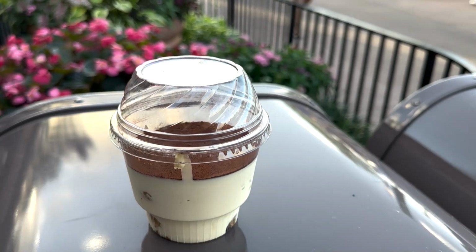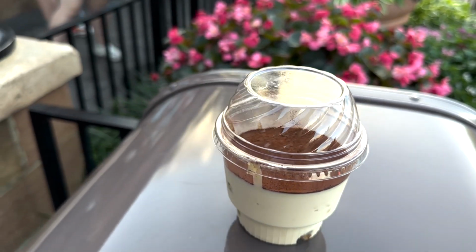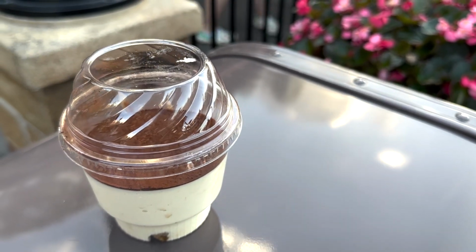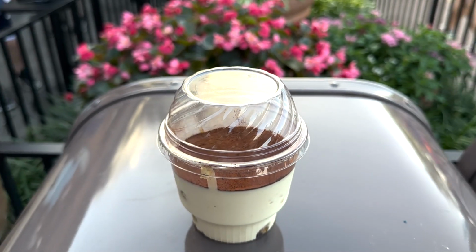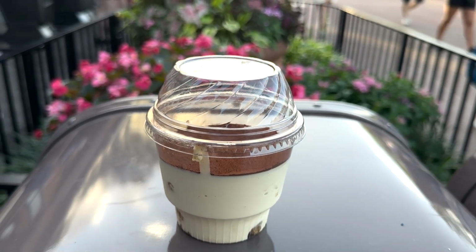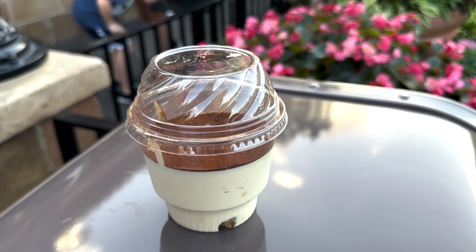I expected to see a normal tiramisu with the layers and like a cake form, but it's in a cup. The presentation isn't gorgeous, and these are definitely sitting there waiting to be taken, which is fine, it's fast. But all right, I'm not gonna judge it just by looks. Don't judge a tiramisu by its cover. Let's open it up and give it a try.